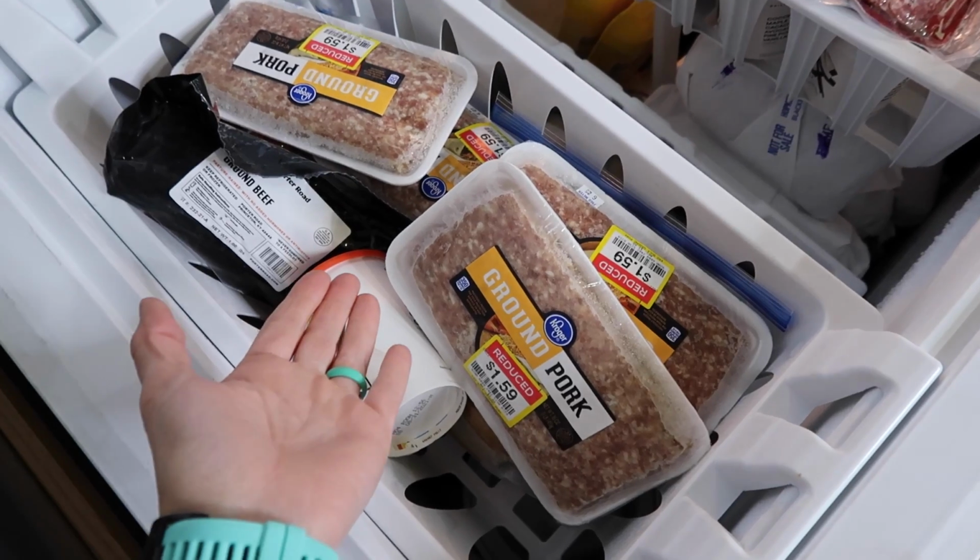Also wanted to mention, I'm probably not gonna show you everything on the shelves over here because most of that is long-term food storage and not food I'm trying to go through this month necessarily. But if you wanna see the whole shebang, I made a whole video on that and I'll leave it below. Sitting over here, clearance ground pork.